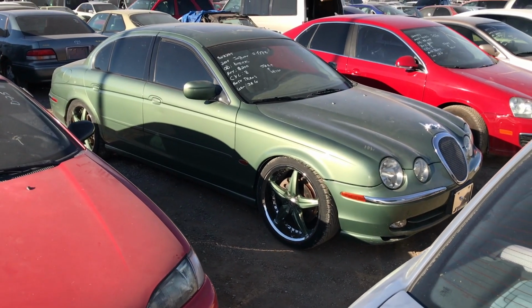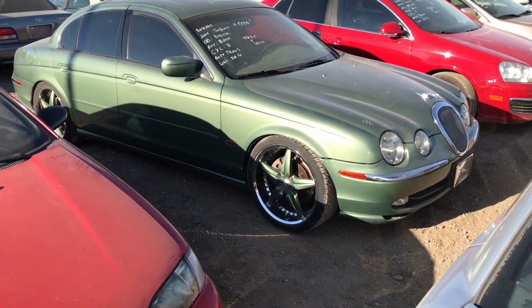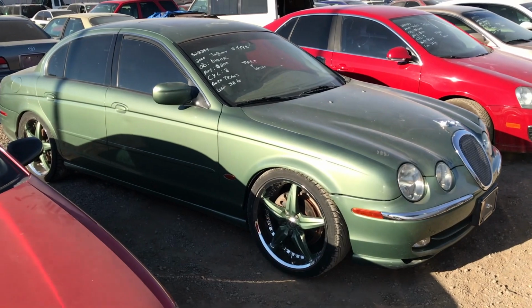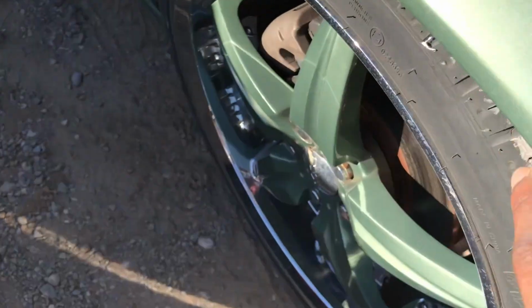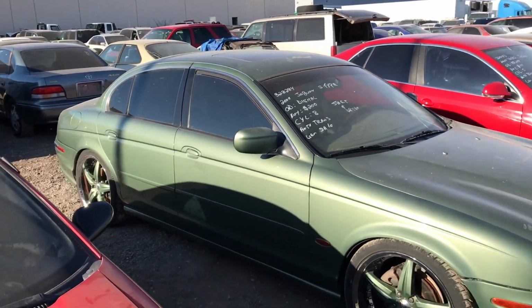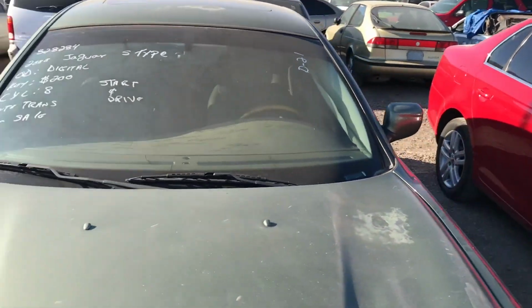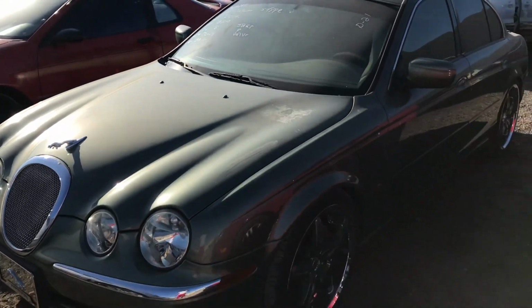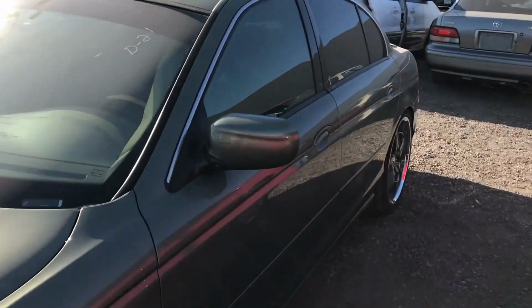We got a 2000 Jaguar S-Type. Ooh-wee. That thing looks pretty nice. Got some green on green. I actually like this color. This is like a custom color. I like that. That's something I would definitely do. I like that green on green color, but it's a 2000 Jaguar S-Type. The mileage is unknown, but it's a really, really good looking car, man.